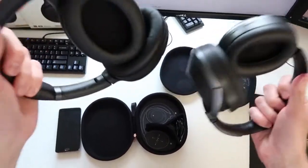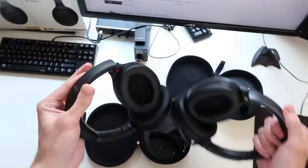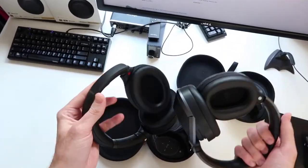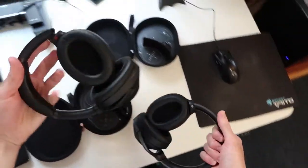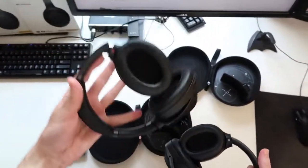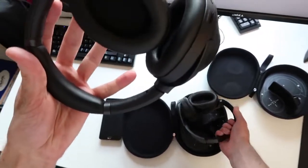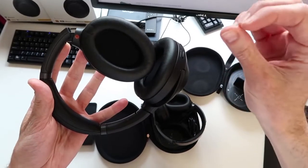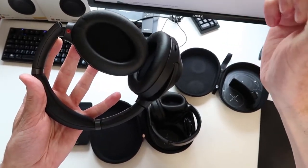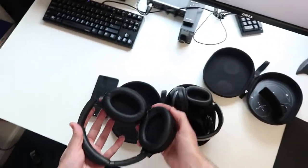But really good. And I can really notice the quality difference if I change to SBC or if I connect a device that doesn't support aptX HD. Whereas I can't tell the difference between aptX HD and plugging a cable into these. Although I can on my computer, because if I plug a cable in, I get a little bit of noise, a little bit of hiss, just a tiny bit, like a tiny little ground loop or something. I don't actually get that on my phone.